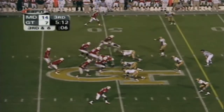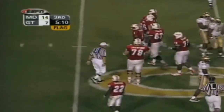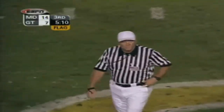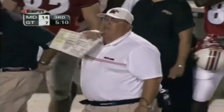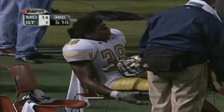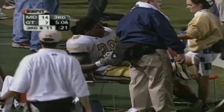Third and 6. Tech backs out of man coverage. And a snap. Miscommunication will make it 3rd and long. Prior to the snap, false start, offense, 5 yards, and it's still 3rd down. Ralph Friedgen's team, 3rd and long coming up, but they don't have to worry about Nick Rogers, at least for the rest of this series. You see him over on the sideline being worked on by the medical staff at Georgia Tech.